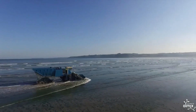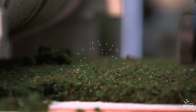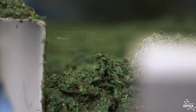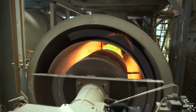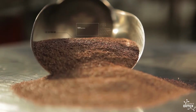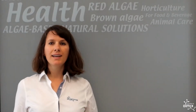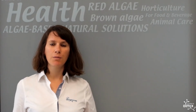Olmix is a French group with 25 years of experience in the development of natural animal care products to be used on farms and in the feed. In the past 20 years, Olmix has focused on the development of algae-based solutions with a unique know-how in the harvesting of seaweeds and their processing, either for the extraction of active principles or the combination with clay in unique patented technologies. In the present series of studies, a feed efficiency-oriented technology was tested.